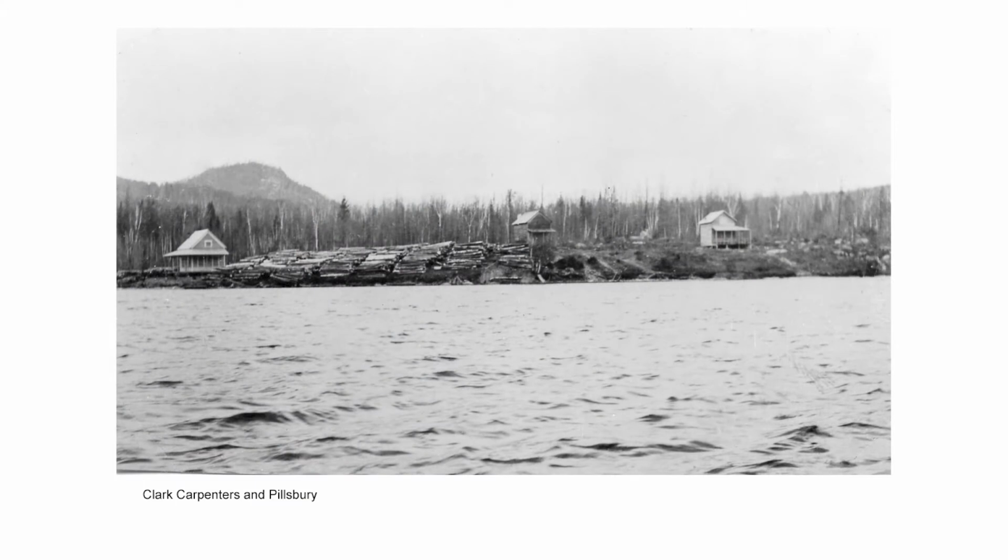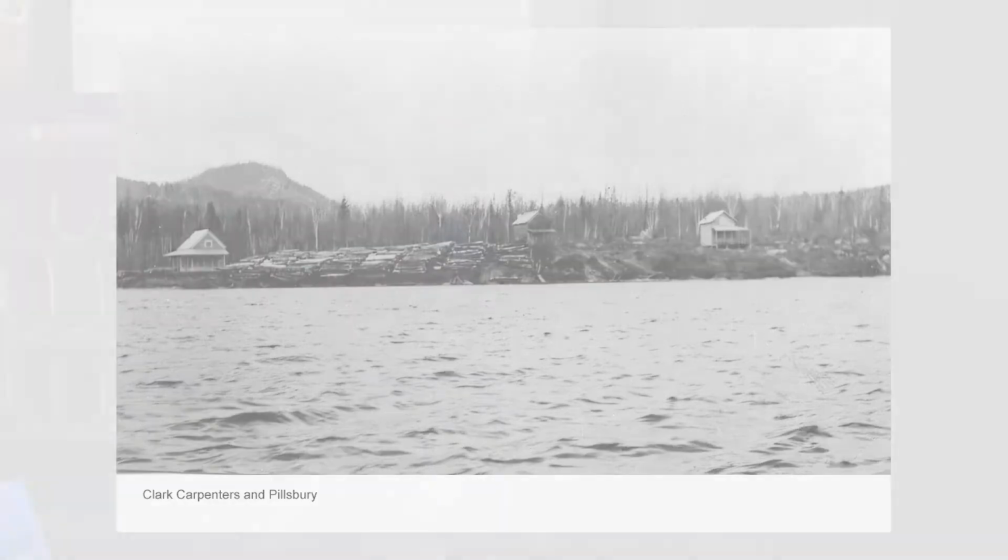All right, in looking at camps, camps came into being in the 1890s and the early 1900s. Here you see three camps interspersed with piles of logs. The leftmost camp is the Clark Camp up at the head of the pond. And the other people are Pillsbury and Carpenter. That was before 1908, because there's another camp that was built in 1908 that's not in that picture. We think the rightmost camp is Rusty Reeder's camp.